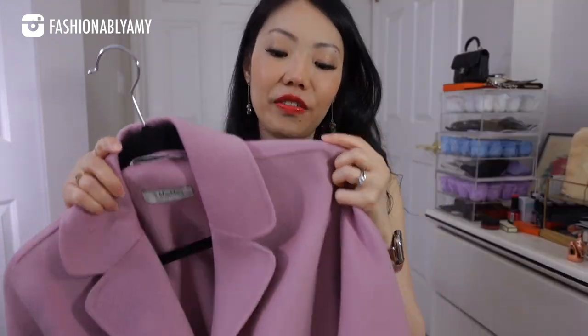Okay, up next, I wanted to feature all of the cashmere coats that I bought within the past year, and they all made it into the hit list, I think for obvious reasons, because I wear a lot of coats. It's pretty cold here in Canada most of the time. It's the summer now, so I don't have to wear them now.